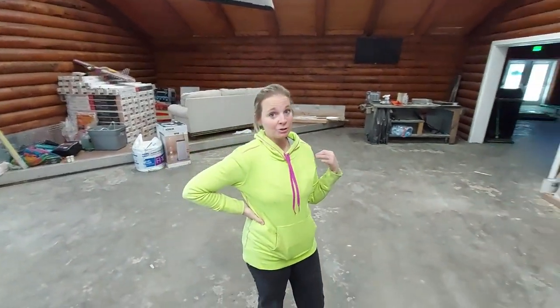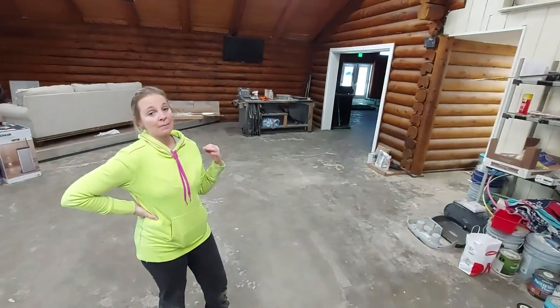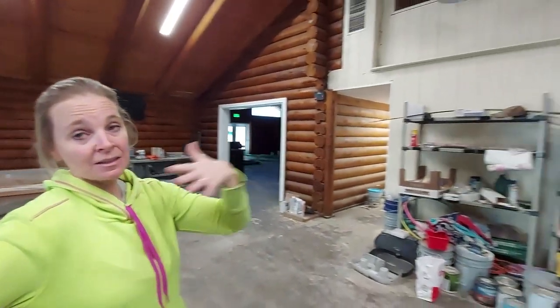And as soon as that's done, they're starting floors on Monday. They're gonna start the wood floors on Monday. And honestly, that will change the look of this place leaps and bounds. We're gonna start organizing these and moving these shelves in. That's the goal for next week.